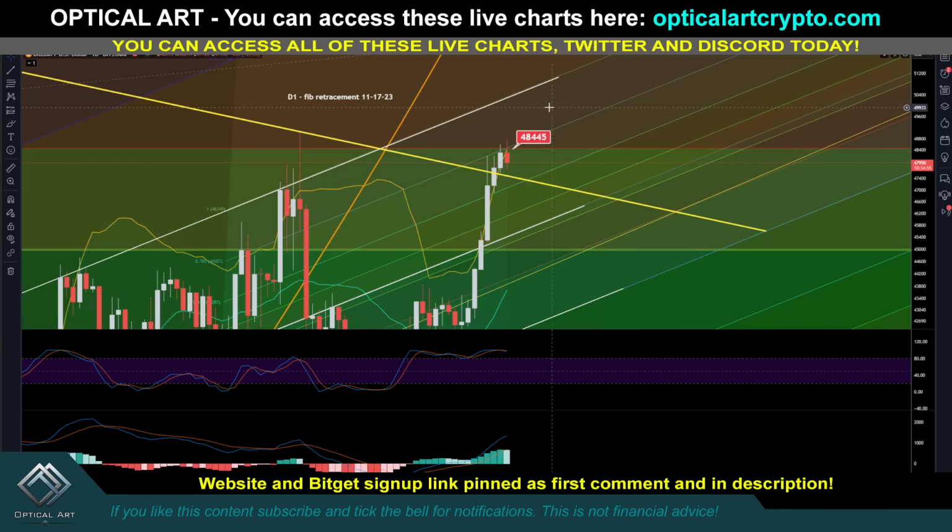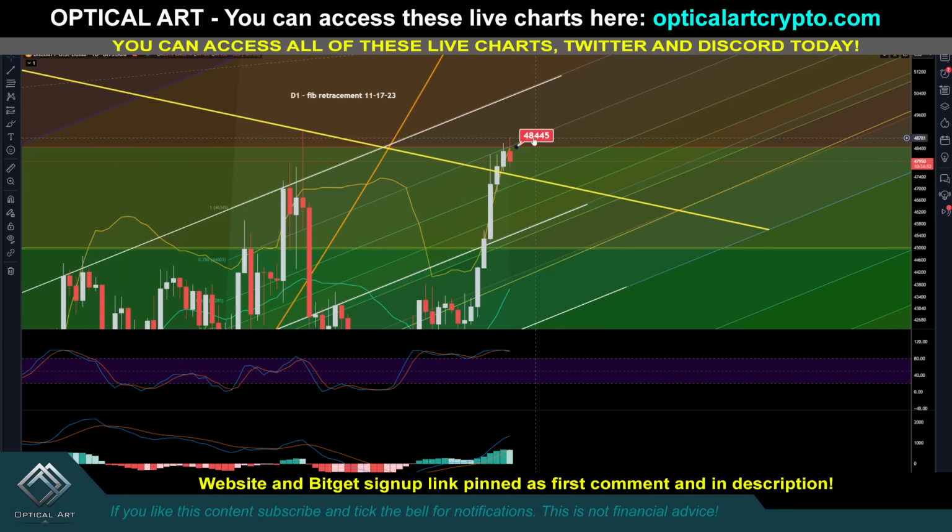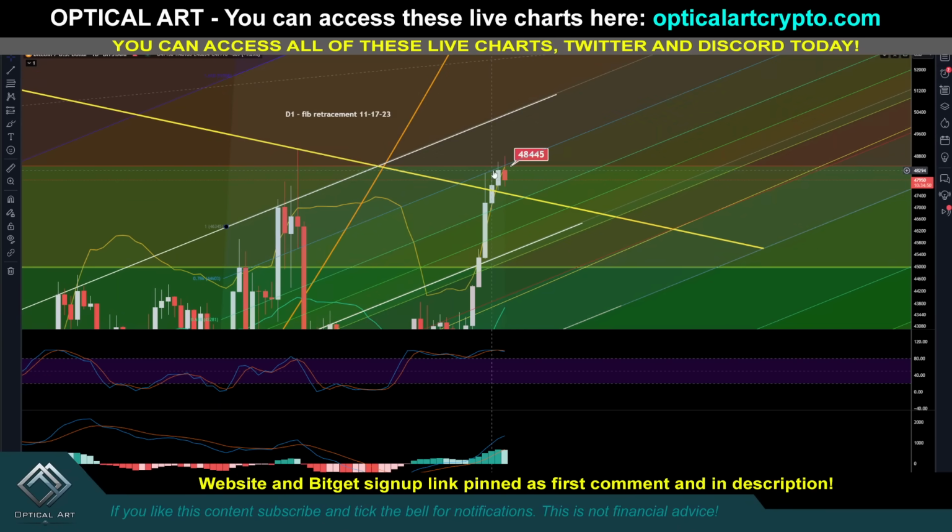So let me give you a few targets to pay attention to. As I mentioned before, guys, and there's a lot of confluence here, if we get above and hold above 48,500, your next key resistance to potentially short or take profit, I believe, is around 50,000 to 50,500, depending when we make contact. A lot of charts show that's a lot of resistance above.